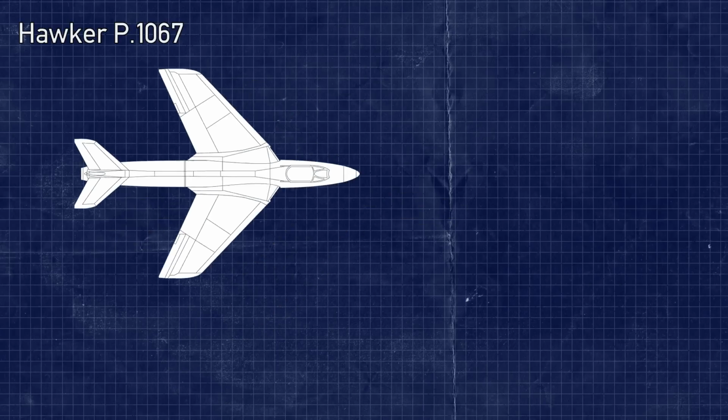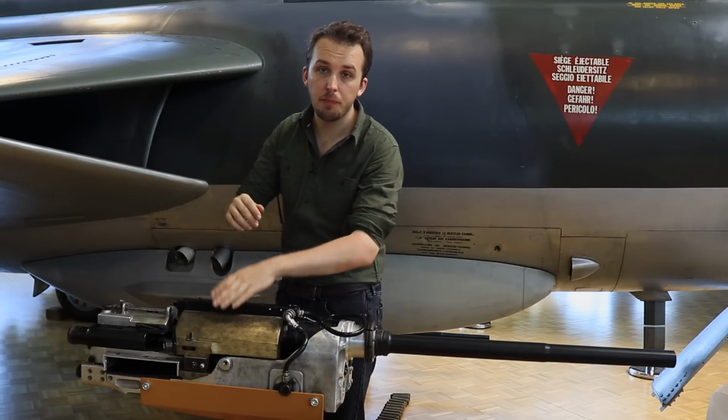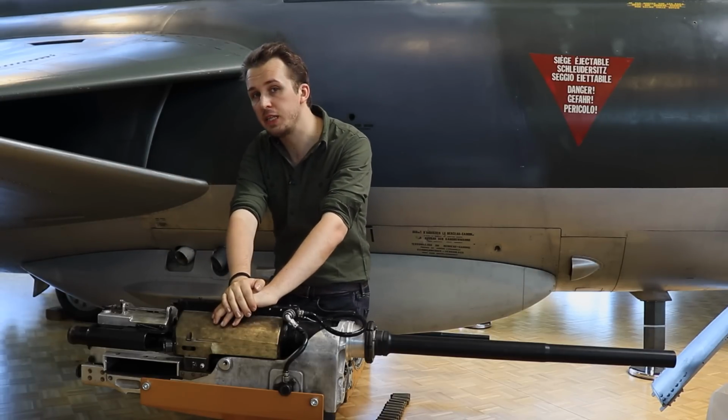P.1067 emerged to tackle the new specs. This new design appeared very similar to P.1081 from afar, but showed many different changes.